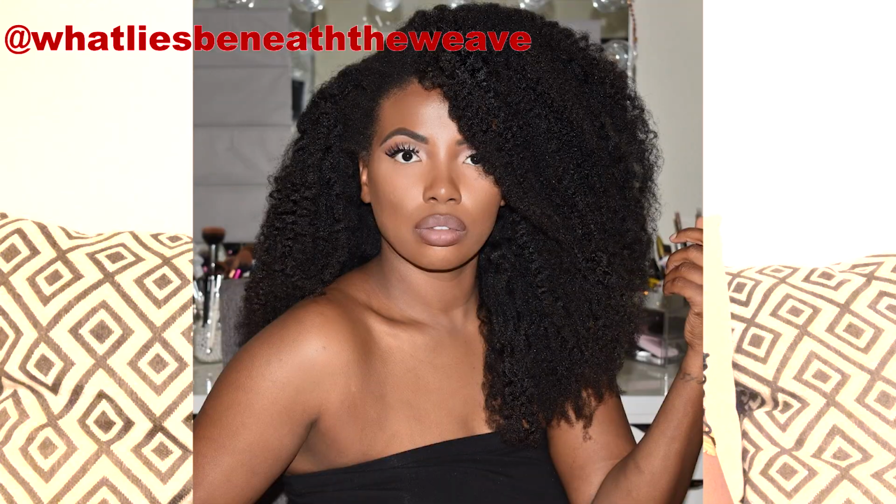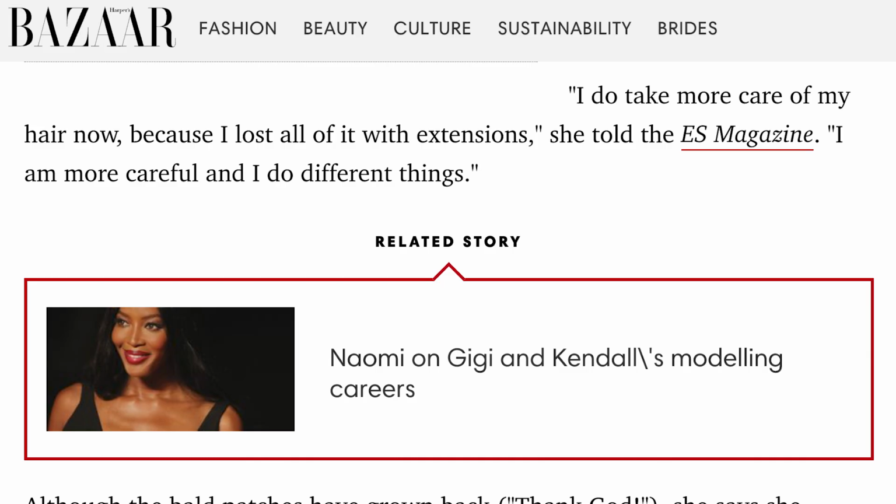So overall, are protective styles good or bad? The answer is both. I know women who have used wigs to help them grow their hair and have beautiful, beautiful type 4 hair. But I also know women like Naomi Campbell who came out and talked about the fact that having to wear weaves and wigs in the industry over the course of her modeling career completely destroyed her hair.